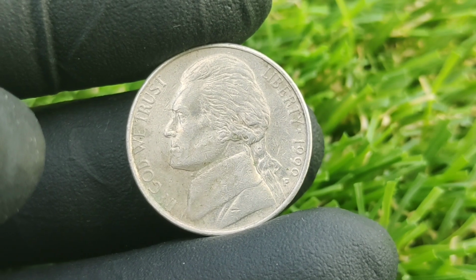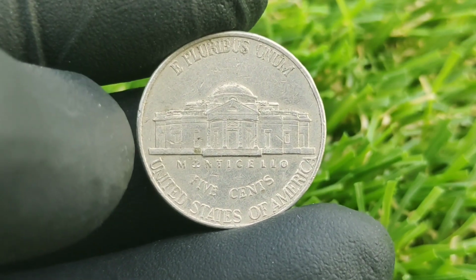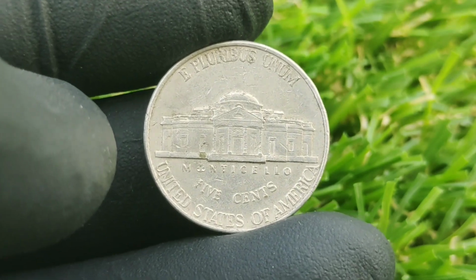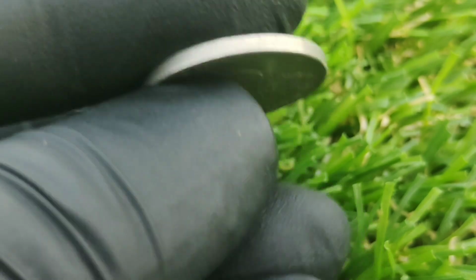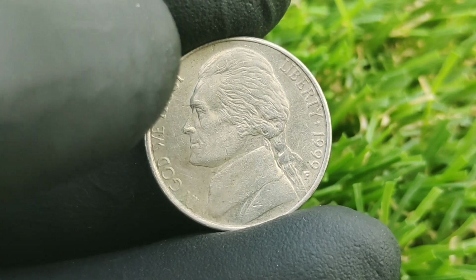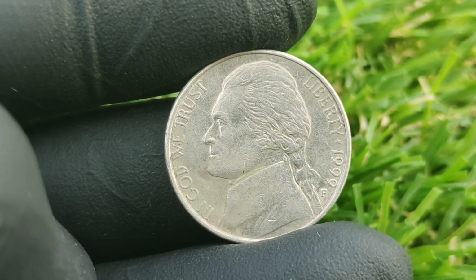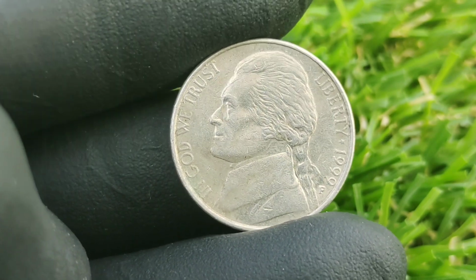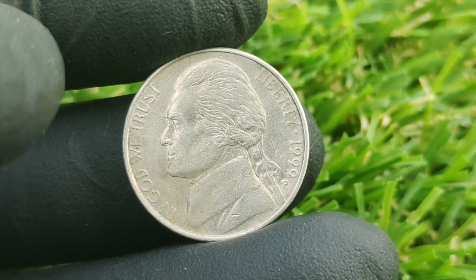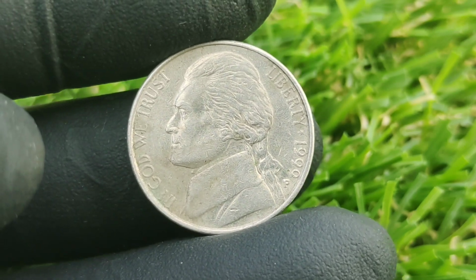And when the hammer finally came down, the winning bid for the 1999P double strike nickel was an astonishing $70 million. It set a new record for the highest price ever paid for a nickel in history. This sale not only shocked the coin world, but it also highlighted the growing importance and value of error coins. For many collectors, this was a turning point, proving that even seemingly ordinary coins could be worth life-changing amounts of money.